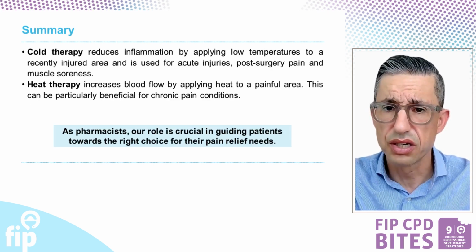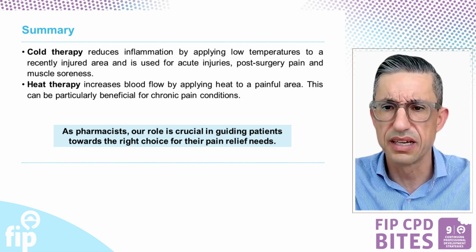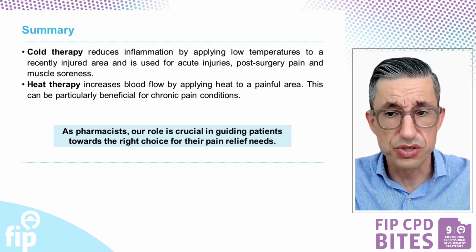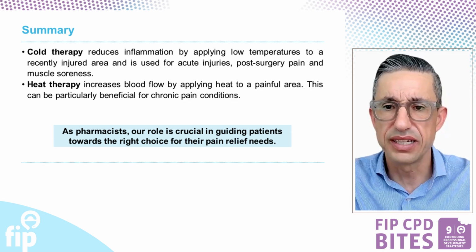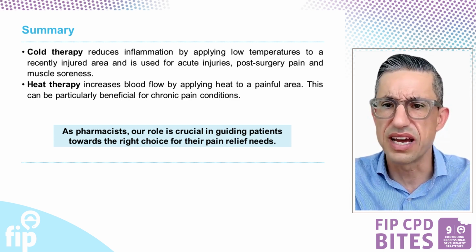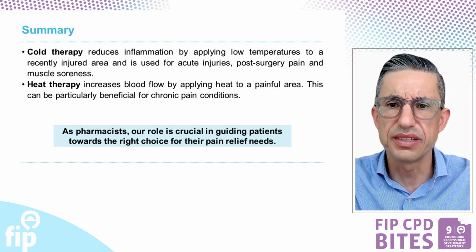In conclusion, cold and heat therapy are valuable tools in managing body pain, offering patients safe and effective options beyond medications alone. As pharmacists, our role is crucial in guiding patients towards the right choice for their pain relief needs. In summary, cold therapy is ideal for acute injuries and initial inflammation, while heat therapy is better suited for chronic pain and muscle relaxation.